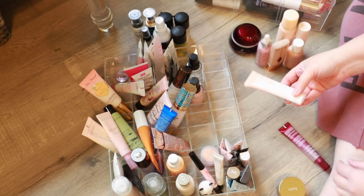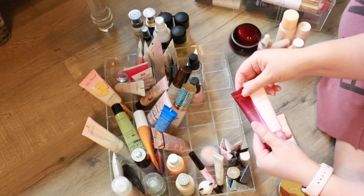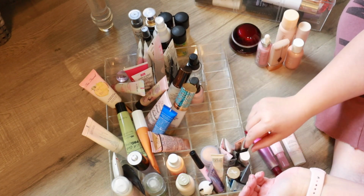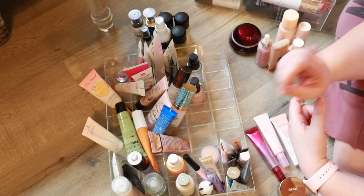Silk Glow BB Base Primer, that one's new. We have some Wander Beauty face oils. I'm keeping those. Eyeshadow Primer Potion. So you can see I have way too many eyeshadow primers, but I'm just going to use a couple of these and then make a determination after one more use.